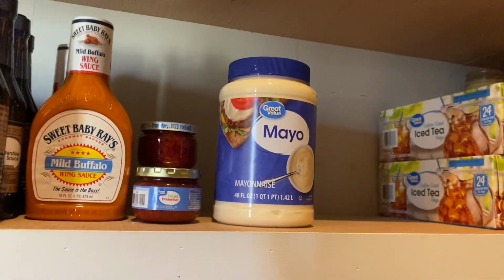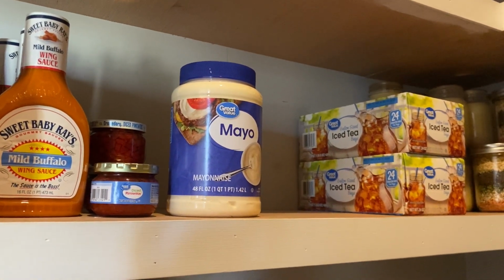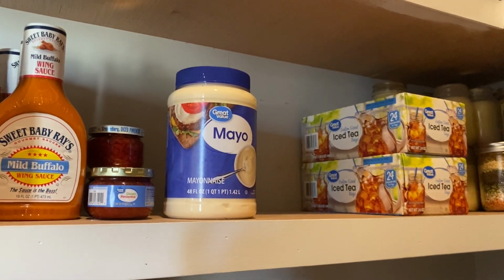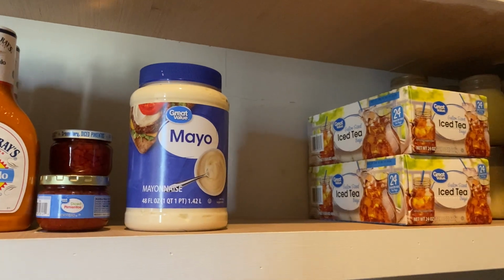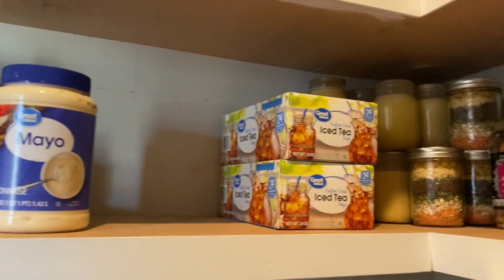One lone container of store-bought mayonnaise. Yes, this is full of seed oil as well. I've been making our own for quite a while, particularly when I need small batches, like for adding to homemade ranch or a homemade salad dressing. But we do have this one left, and we will use it. We won't let it go to waste.